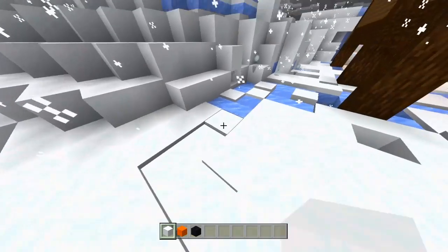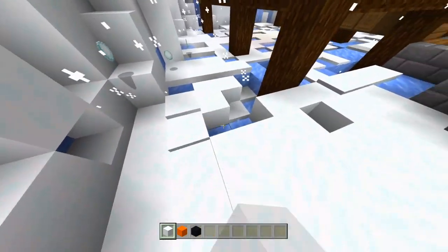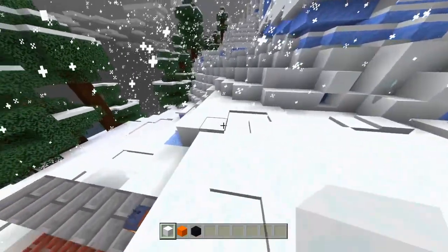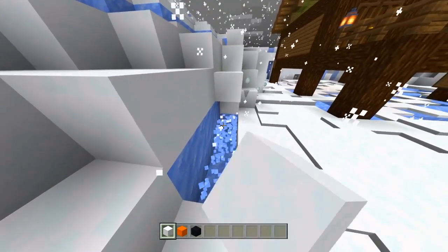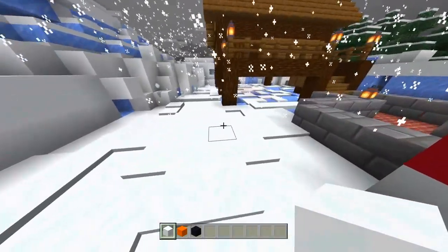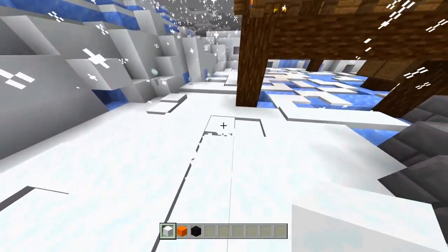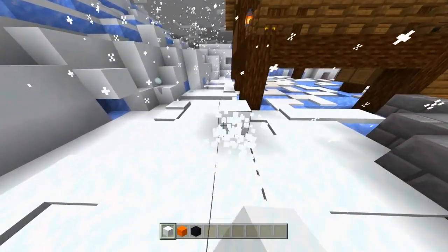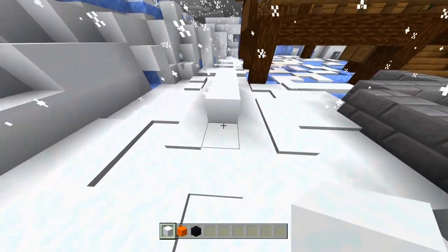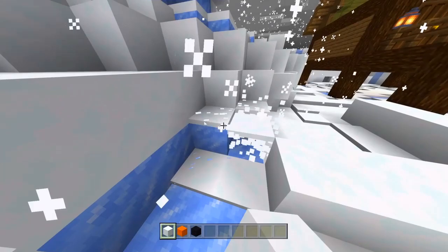So let's get this little area right here filled in with snow. Just like that. And then we can start with our snowman. What's a good size for a snowman? 5 by 5? 1, 2, 3, 4. Oh, wait, let's go back one. 1, 2, 3, 4, 5. Okay, this mountain just needs to scooch back.